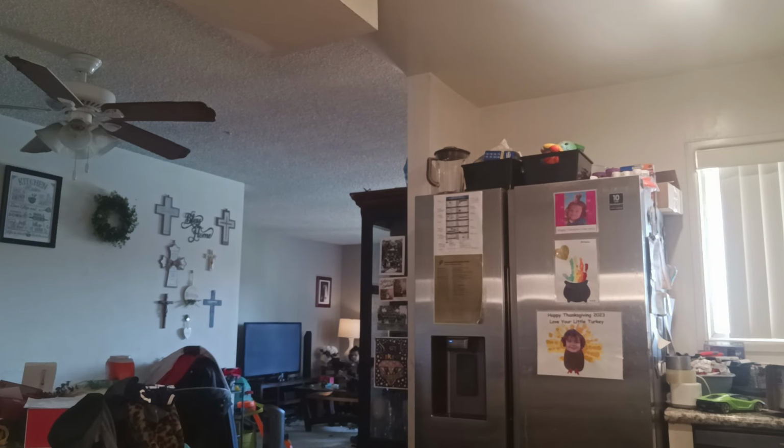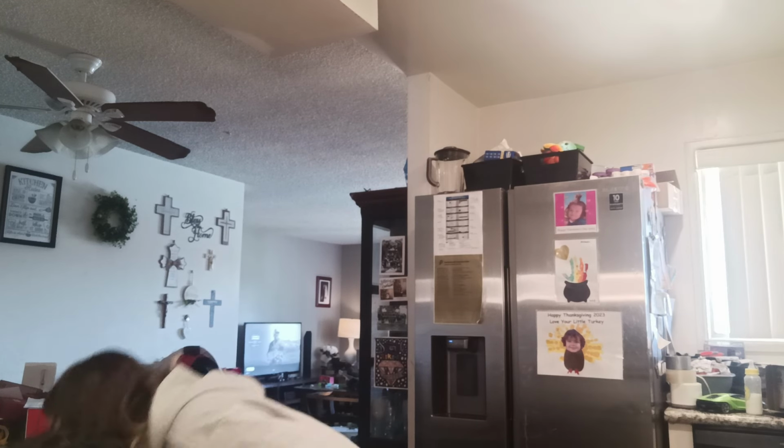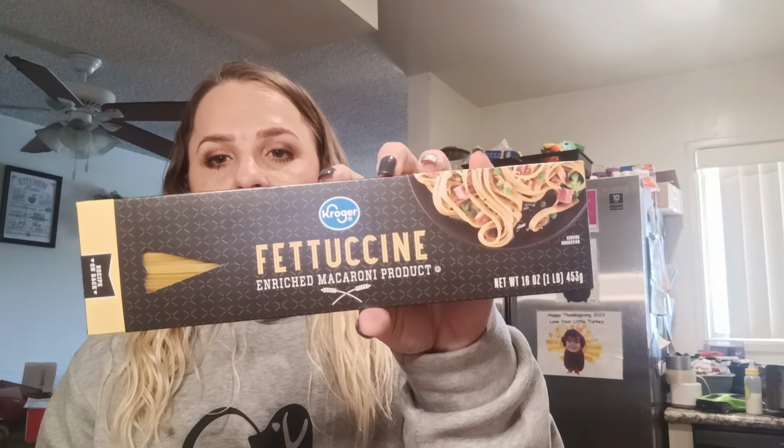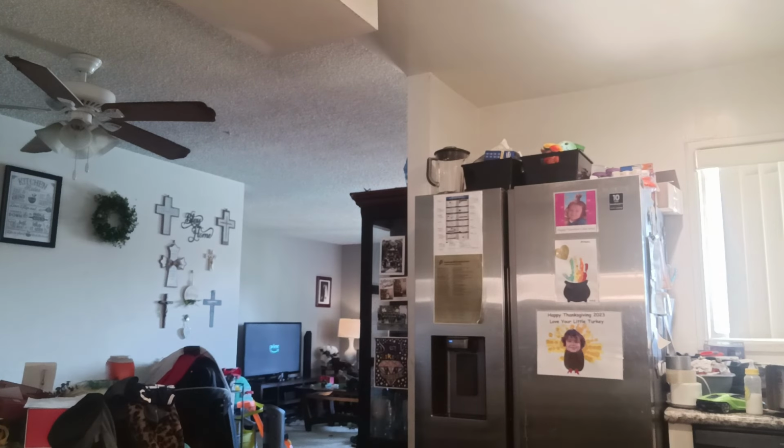Okay, and then we got some strawberries as usual. We got two things of applesauce for Malachi's lunches. Here's the fettuccine pasta for the chicken Alfredo. And then two things of goldfish for anybody, but I'm going to use some of this for Malachi's lunches. And then the rigatoni for our regular pasta.